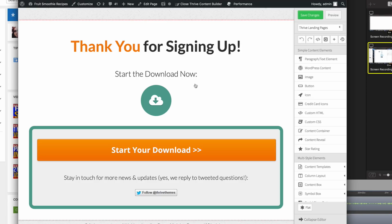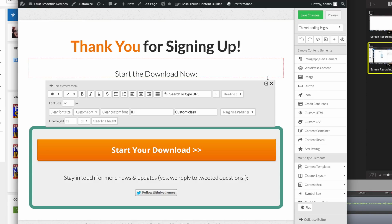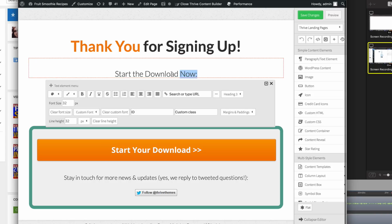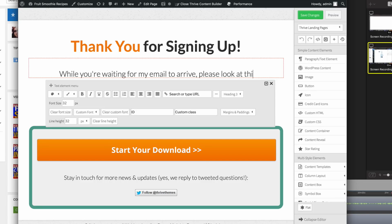So here we can either give a link to the download that we promised on the squeeze page, or we can use this to make a one-time offer. So I might like to say something like, while you're waiting for my email to arrive, so that tells them they need to check their inbox. Please look at this one-time offer.